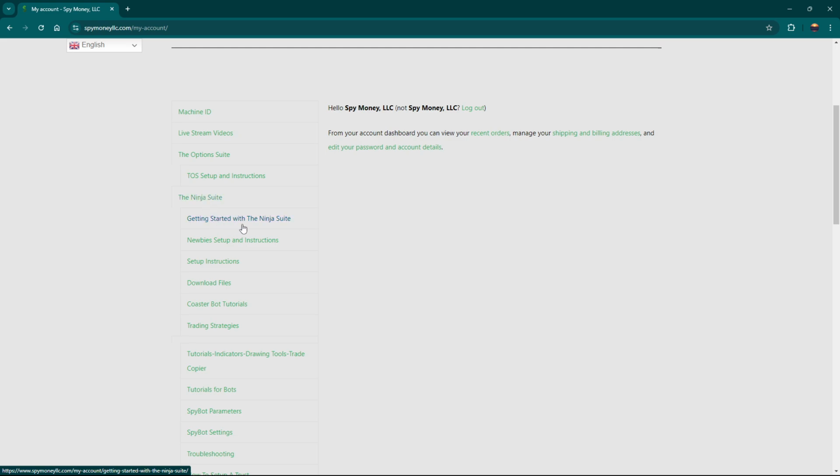Getting started, this shows you how to download NinjaTrader and get it all set up. If you already know how to do that, you can skip this pretty much. You do want to do the setup instructions, and this is in the tools options to allow you to set it up to where it will run correctly with the bots in case something happens. Then we have setup instructions. Download files, that's where you get your spy money files and so forth.